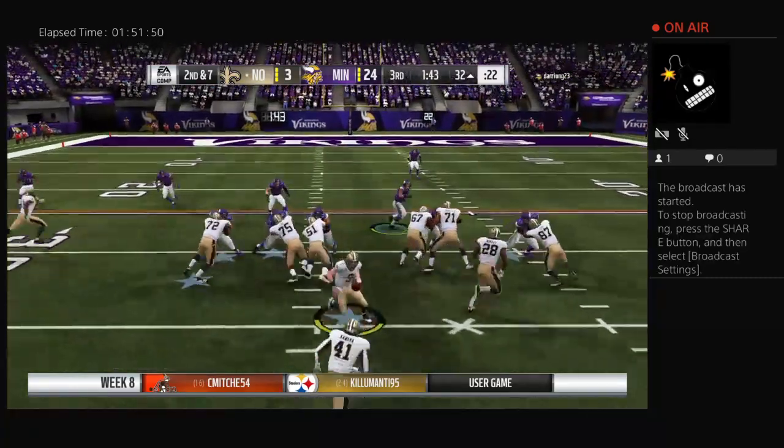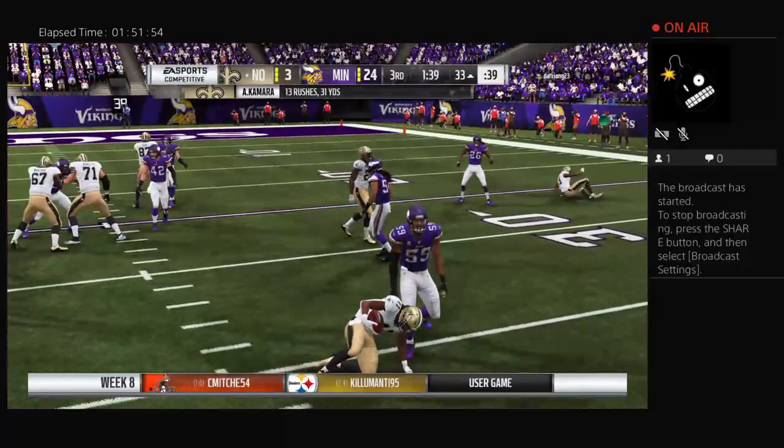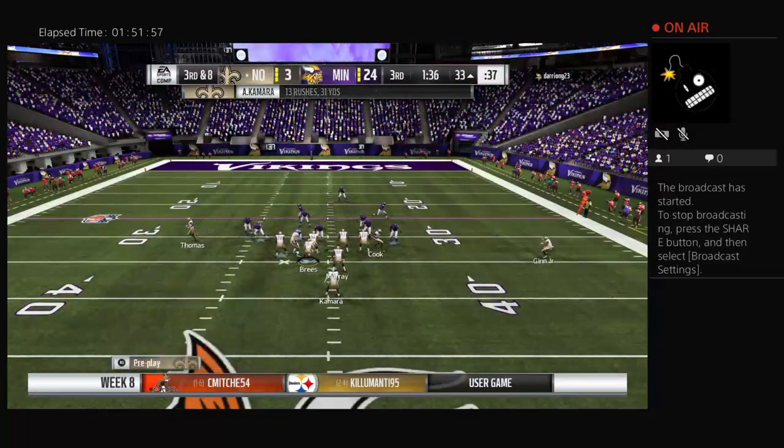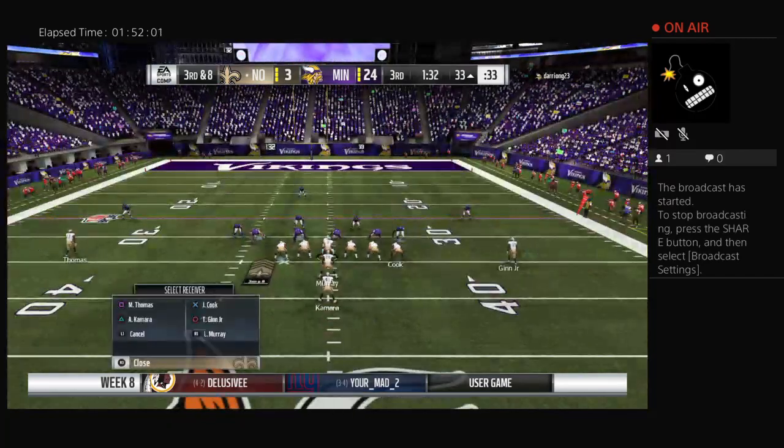And every time he looks up, somebody's there defensively. That was the same case on that play. And he is going to be stopped cold behind the line of scrimmage. It'll go as a loss of a yard, and it'll set up third down.